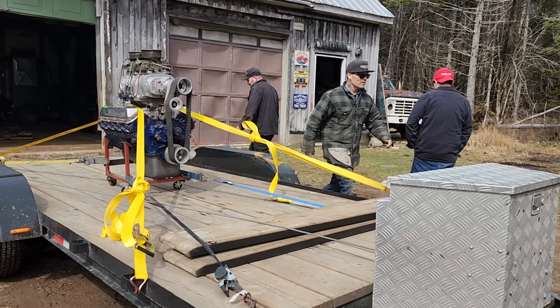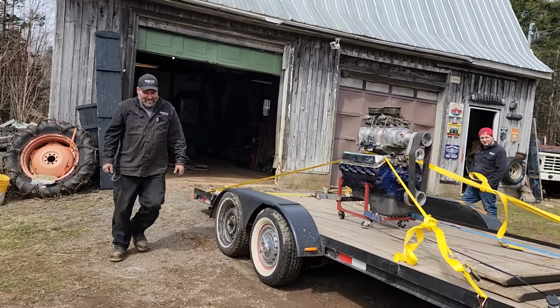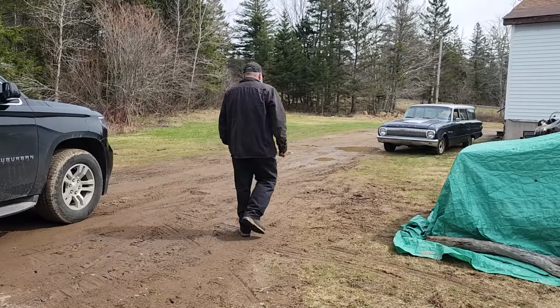I'm telling you, it's a good thing you found that car before I did. That's a nice little wagon. I wasn't telling you about it. I didn't think it was going to be in that good shape. It's undercoated underneath and everything. Like, it's pretty good.